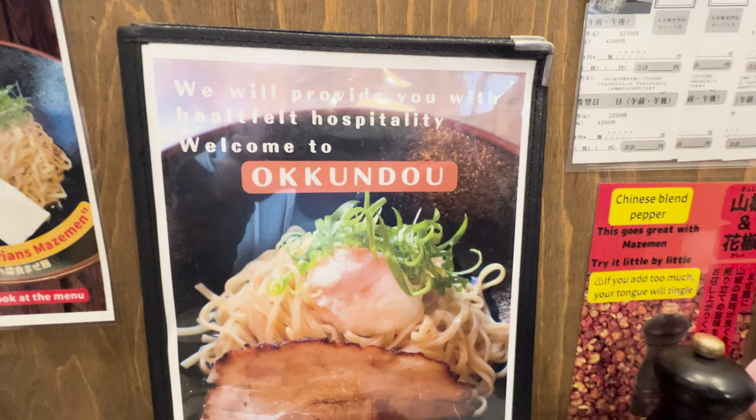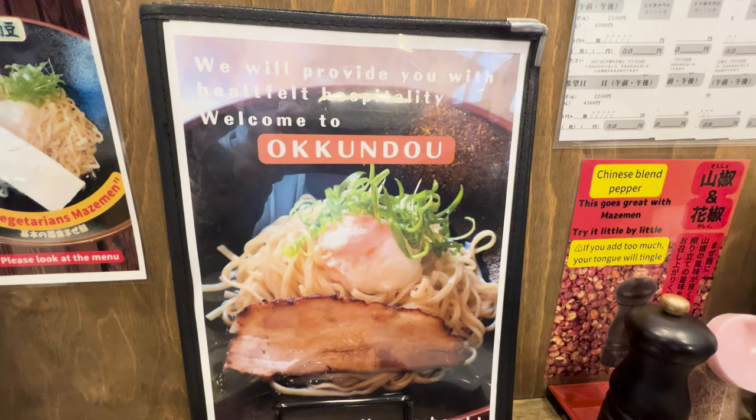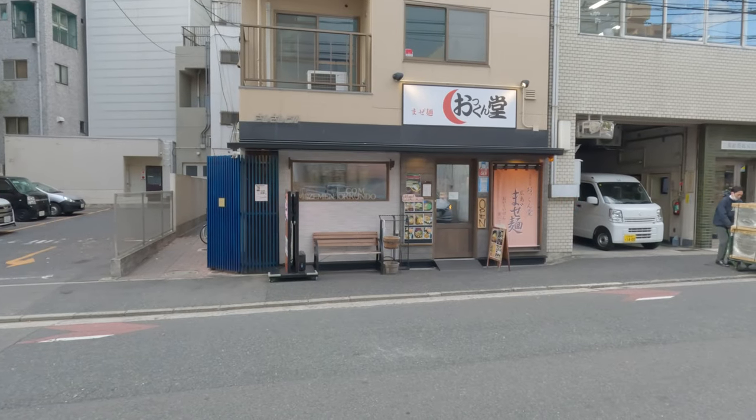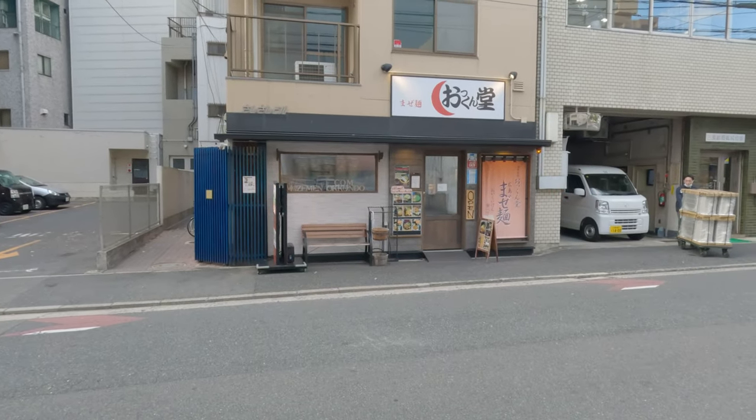We just had lunch, the best lunch ever. We went to this place called Okundo Mazumen. It's right next to the My States Hotel in Hiroshima, close to the Peace Park. Really good. Highly recommend. How did you like it? It was delicious.